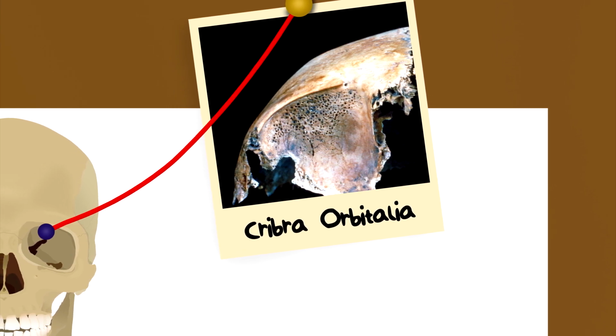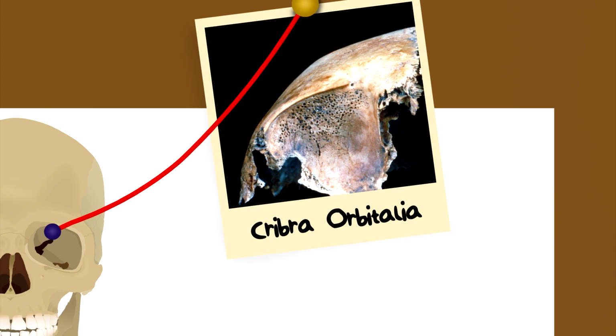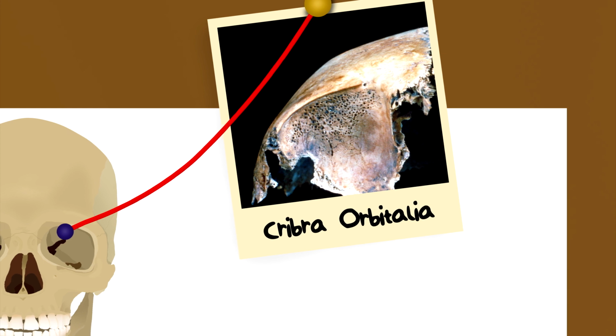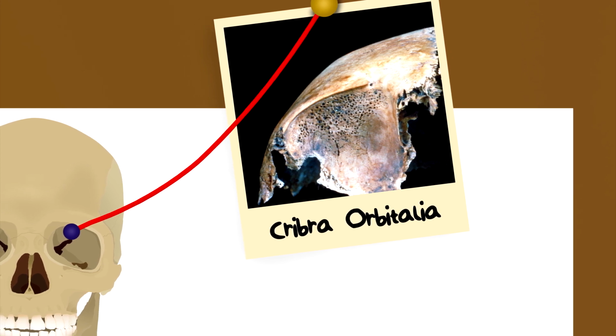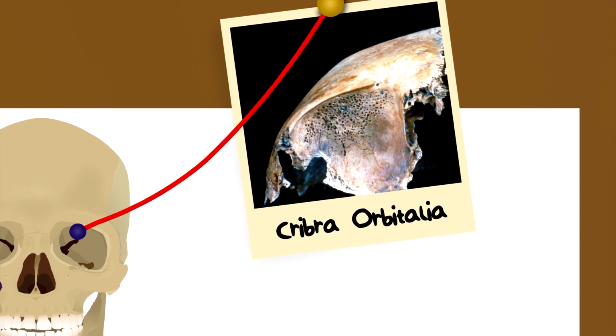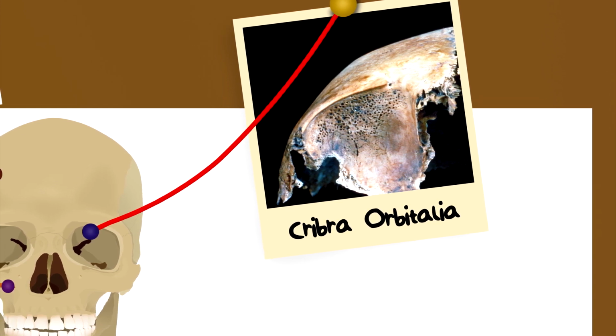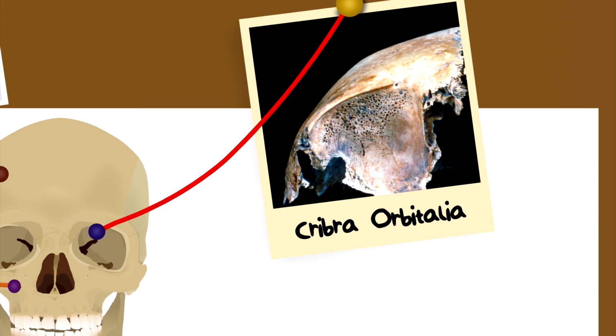In addition to hereditary conditions, metabolic diseases are also present, and these are diseases that disrupt the normal function of our metabolism. One of such diseases is called cribrorbitalia and can be seen in bone as small holes in the roof of the eye orbit. It is present in 11 adults and 3 non-adults in St George's Crypt. This can be understood as an indicator of childhood stress and lack of correct nutrition.